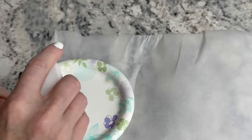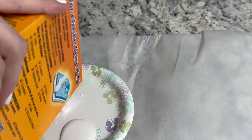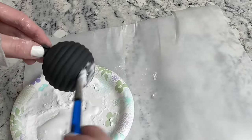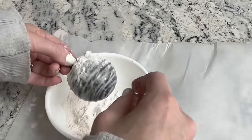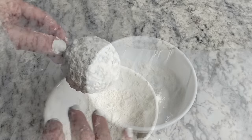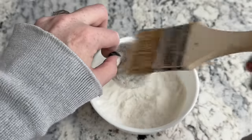Next, I took some Elmer's glue and some baking soda, and I'm mixing those together and painting them onto these ornaments. What I'm trying to achieve by adding in that baking soda is giving these some texture. Once that glue was applied, I then took some flour and sprinkled it over the ornaments. I then set them aside to dry. Once they had fully dried, I took a dry paintbrush and gently removed the excess flour.